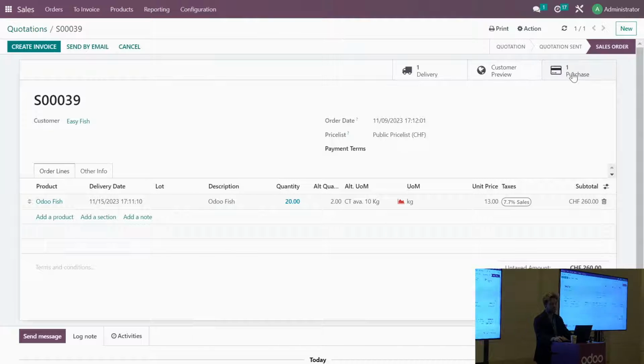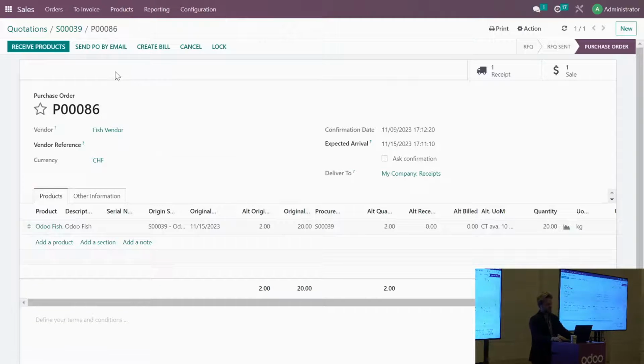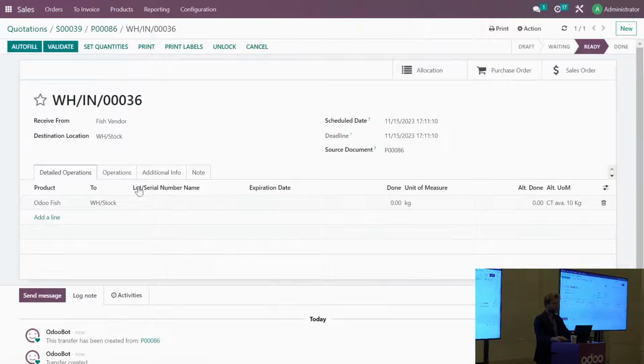We can dive into the purchase order. We see, okay, our fish vendor has this in store. This depends on how you're managing your vendor price lists. And here I can say, okay, the vendor says it's all good, and I can confirm the goods. When receiving the goods, I can also go into the receiving aspect. We see the operations and detailed operations, and this is where it gets tricky regarding the weights. So either you have a very good vendor that sends you ahead the lists of boxes they have with the weight in place, or you're measuring them yourself in your company. It depends on what the specific use case is.